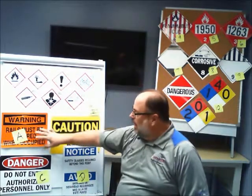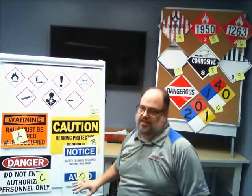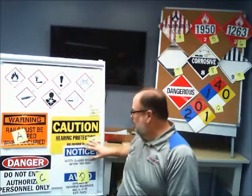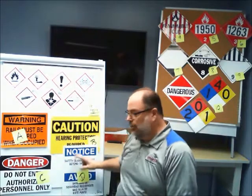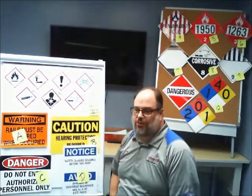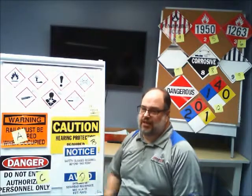Hint, hint. These signs down here, I want you to be less concerned about the content of these signs, okay? That's why I didn't hesitate to put the stickers right over the body of information, because right now the point I want to convey to you in hazard communication is warning, caution, danger, notice. These are calling your attention to some information. Which of these would you say is the most serious, the most significant information that you need? A, B, C, or D?